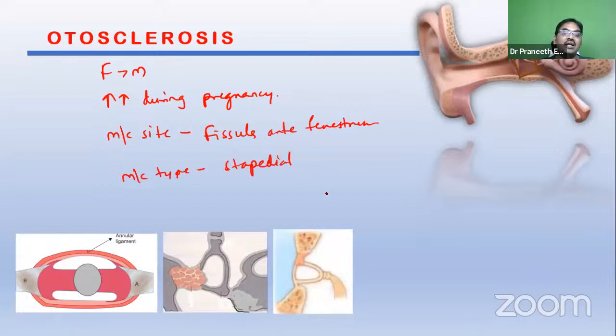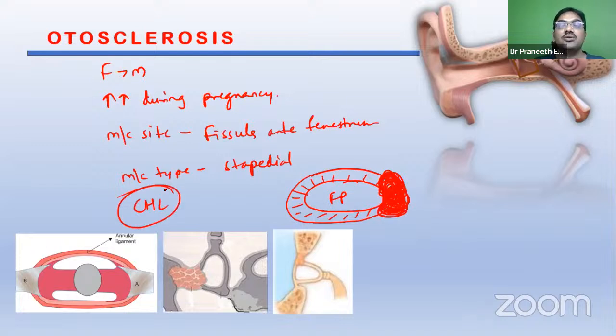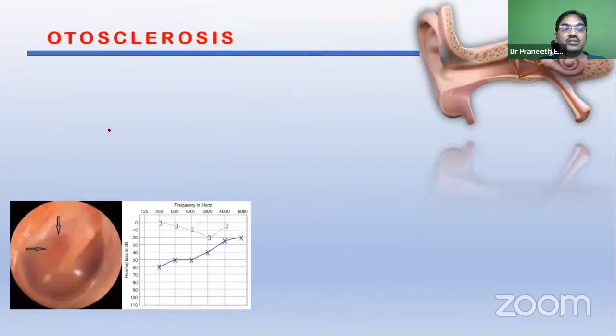And what is the most common type of otosclerosis you see? Stapedial, okay? Anterior to the oval window. If I'm taking the oval window, this is the stapes footplate, and it is fitted into the oval window with the help of the annular ligament, right? And in the anterior part of here, this area you call as fissula ante fenestram, okay? Here, the extra bone deposition occurs, and that fixes the footplate. So the vibrations of the footplate reduce, and that will cause conductive hearing loss to the patient. So this is the pathogenesis here. And if you see in these cases of otosclerosis, what happens?